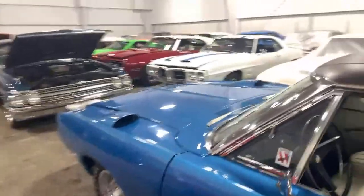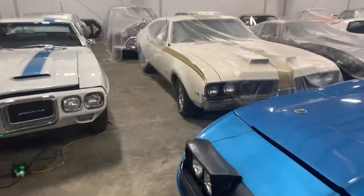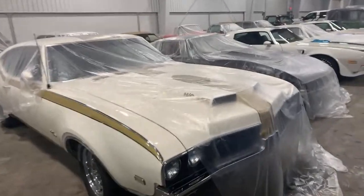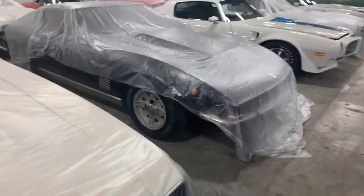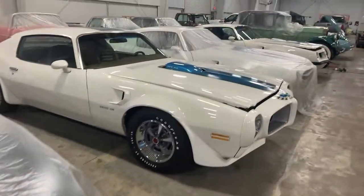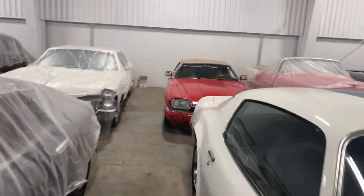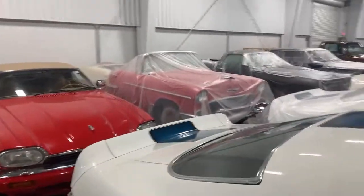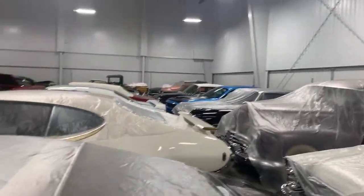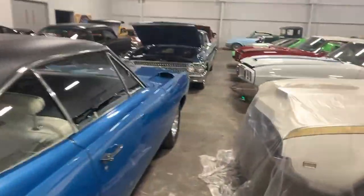Man, there's so much stuff here. I see a lot. Oh, there's an unrestored Hurst Olds, he said. Unrestored. Let's see, what is this? Oh, an Iso Grifo. That's cool, and that's rare. Oh, that's the Iso Rivolta. I don't know how to say that. I apologize for those who like to correct my grammar. Cool stuff. I know there's some other cool stuff here. We just touched on a few of them.